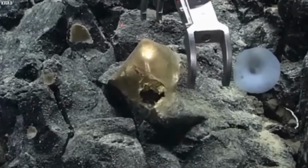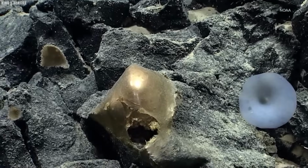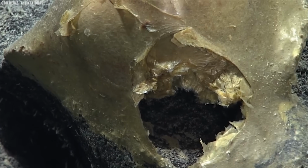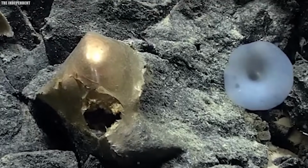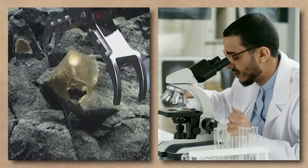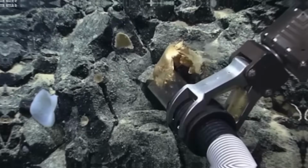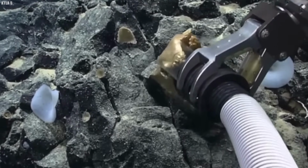There, nestled amongst the rocks on the seafloor over 2 miles down, was a curious-looking golden orb. It was perfectly smooth and spherical, about the size of a large apple. Intrigued, the scientists carefully maneuvered the remotely operated vehicle to collect the orb and bring it to the surface for further study. However, the journey up brought an unexpected turn of events.